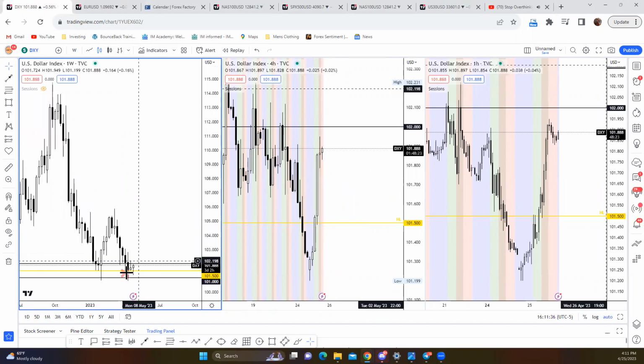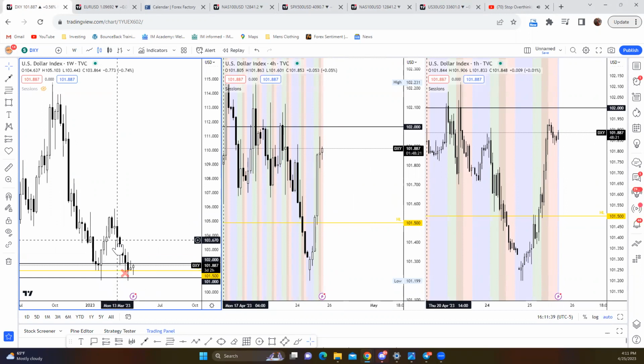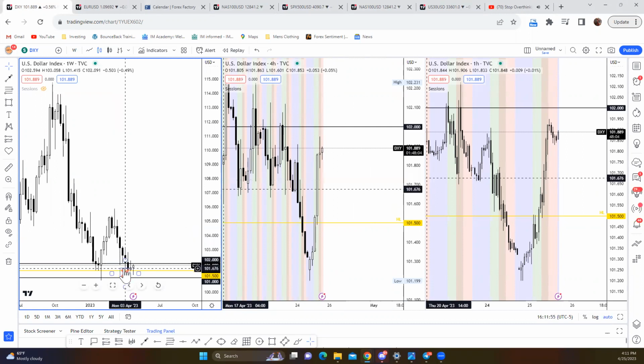And you can see how last week, and actually for the last five, almost 6 weeks, we had bearish weeks: 1, 2, 3, 4, 5. And the market was really just relentless from 105 all the way down to where we're pretty much at, and where we were at yesterday, 101.50.